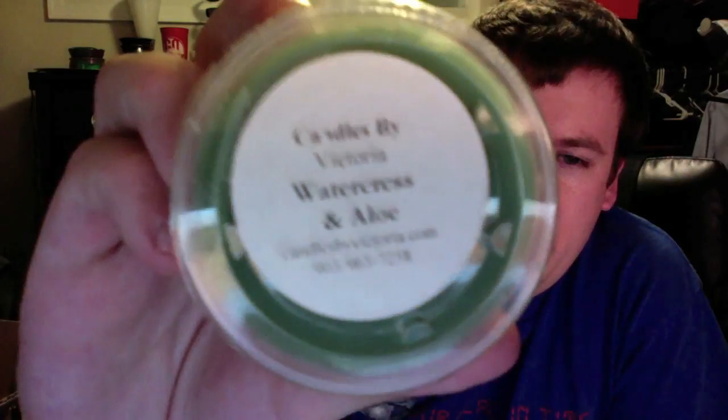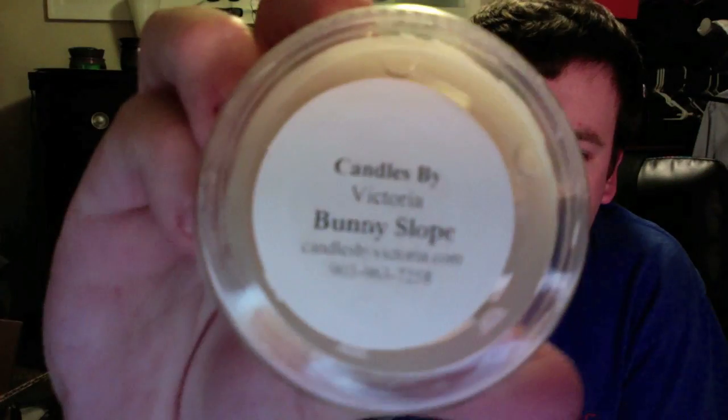Okay, so then the ones that I ordered, first one here is Watercress Aloe. This one is very green smelling. I think I'm smelling more of the watercress than the aloe right now. I definitely get the aloe in there, but it's got a greenness that's almost like a vegetable type of smell to it, so yeah.